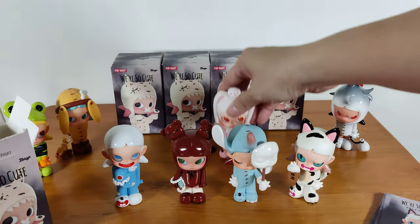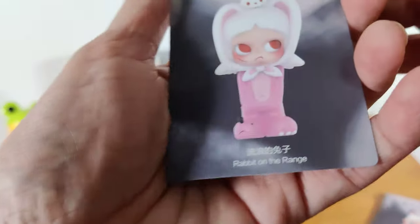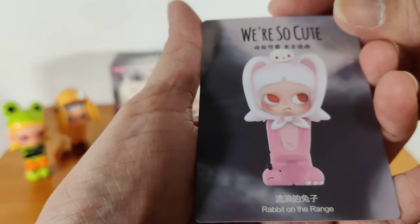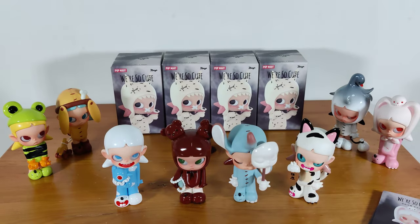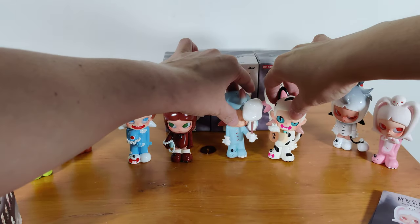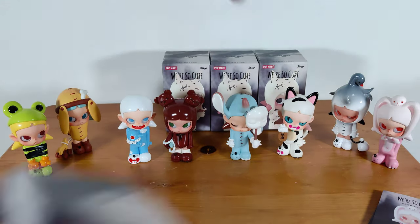Okay. Let's take a look at the card. Oh, no accessories. This says rabbit on the range. So it is a rabbit. Okay, I'm gonna put her here. Okay, last four. Let me rearrange the display first so that I can put more later. Okay, will I get a secret? Let's hope.